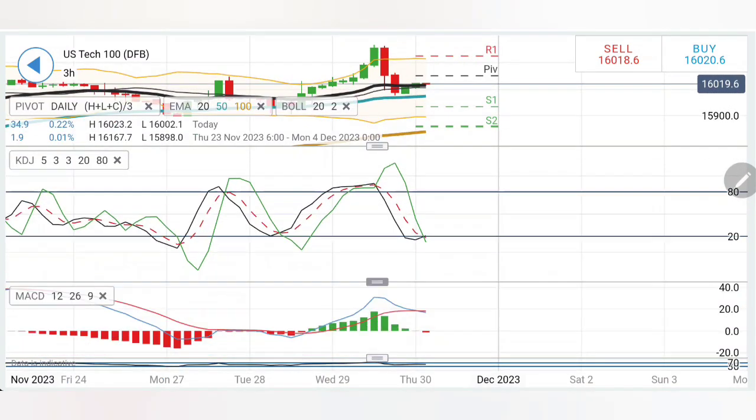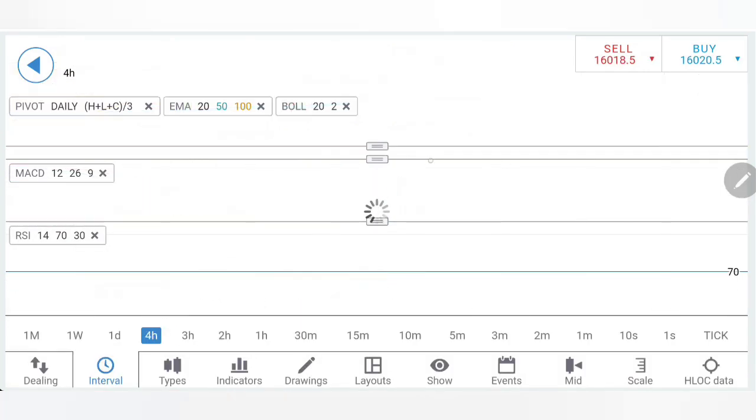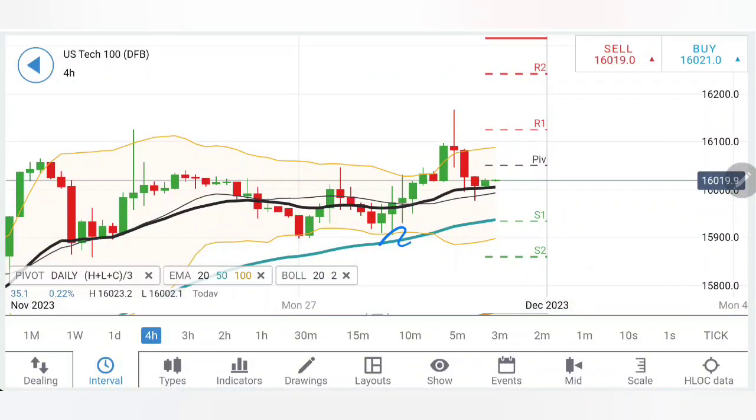Lower highs. Stochastic oversold, MACD crossing over here. See, it was trading with extreme divergence. It has seen a crossover for sell. RSI flat. On the 4-hour charts, similar observation.